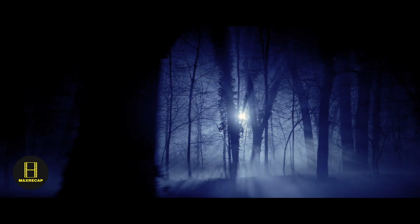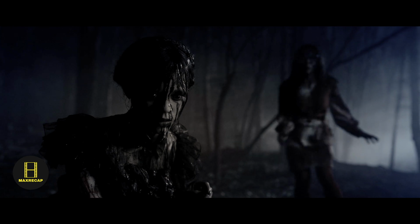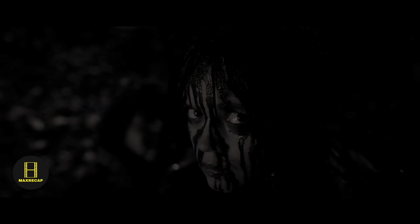on the forest floor. Wednesday rushes to Eugene's aid, but it's too late. She finds him presumably dead, with Thornhill arriving on the scene soon after. As Thornhill asks Wednesday about Eugene's condition, the episode concludes, leaving viewers in suspense.